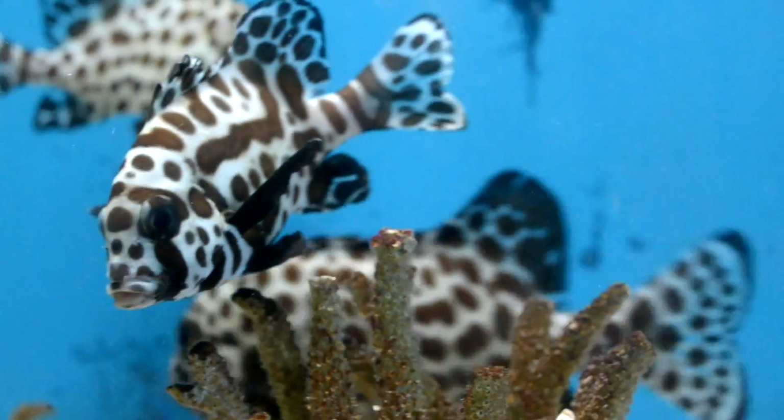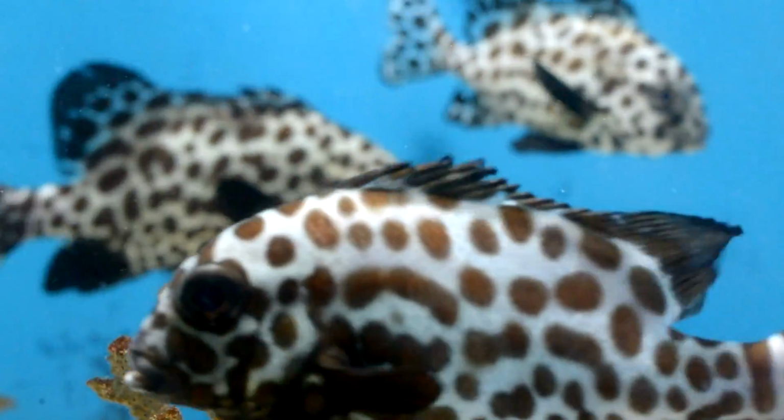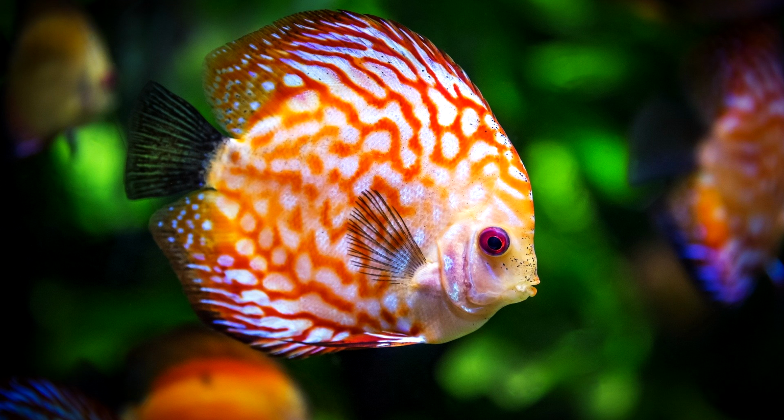We need a lot of air to survive, and lucky for us, air has 20 times more oxygen than water does. Fish are cold-blooded and need much less air. They have evolved so that they breathe in oxygen with their gills.